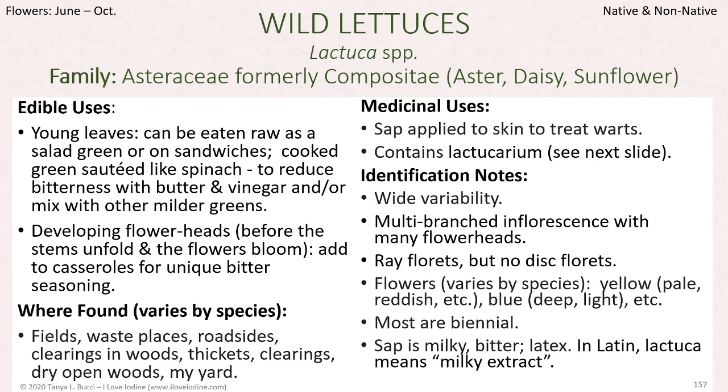People know what to do with lettuce. This is what we make salad with. And this is the genus that they have cultivated our domesticated lettuce that one would grow in their garden and things like that. Of course, there's lots of cultivars that have been developed over time.